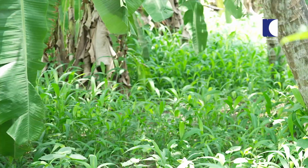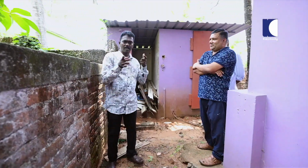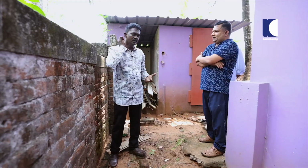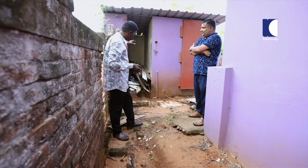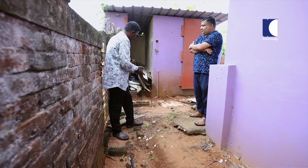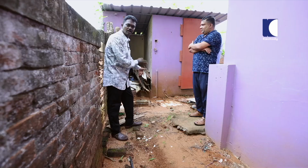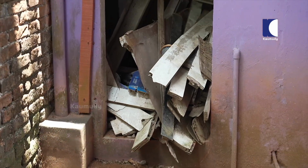But honestly speaking, yards overgrown with plants and weeds are a blessing for snakes and other reptiles since they can safely reside there. When we clear them, the inhabitants shift to the next compound or any place suitable for them. On the other side is railway property and we can't say anything about it. The trash seen piled up in this storeroom was left behind by the previous tenant.